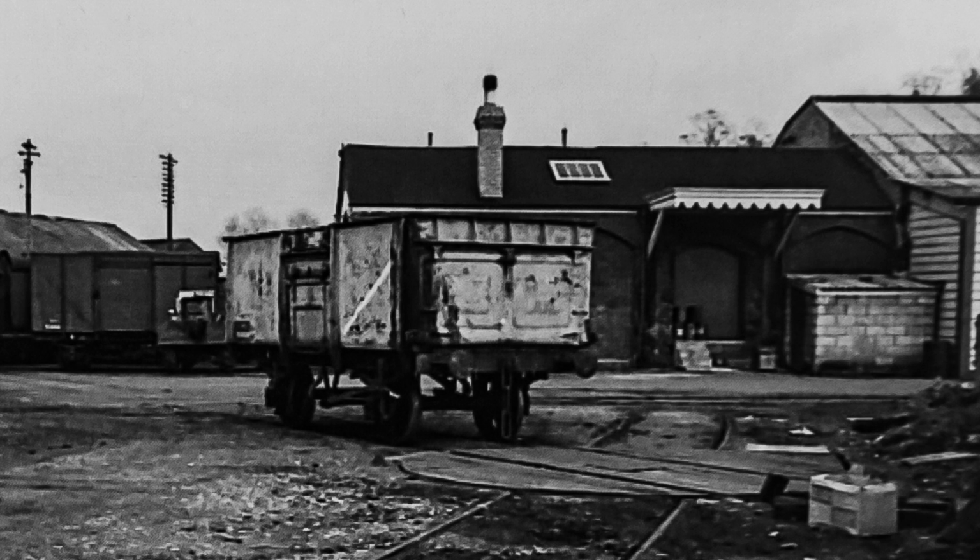Here is another shot of the goods yard showing a manually operated turntable. This one gave access to Yeovil gasworks for coal and tar wagons.